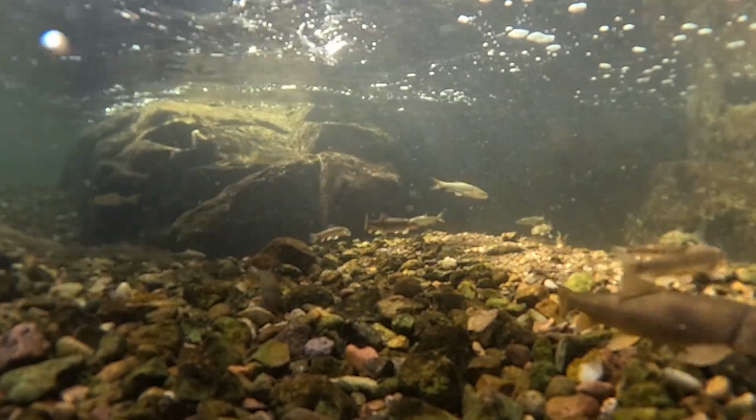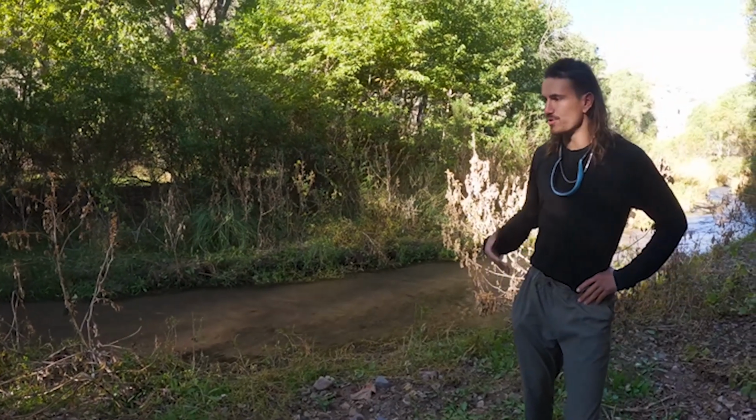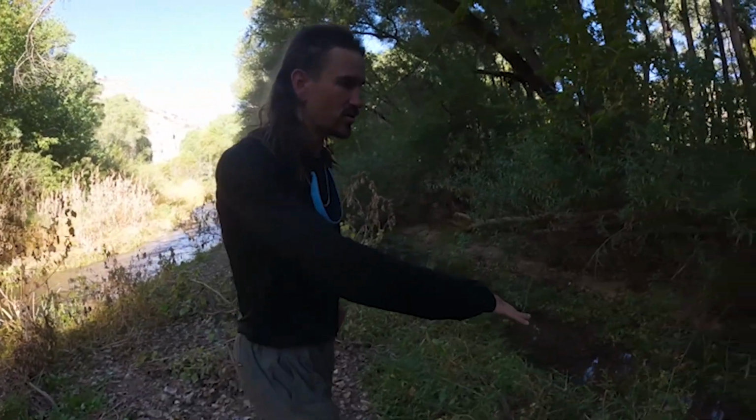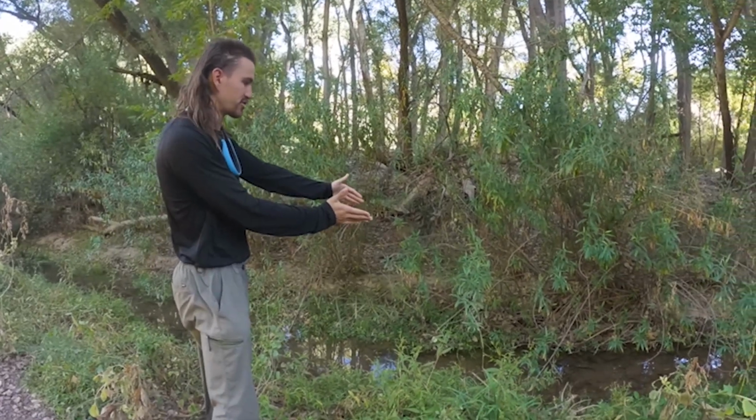This is the main channel of the stream right here. This is where the adults live, where they spawn at. After they spawn, their young will start to develop and get washed into these areas over here. So the stream gets diverted a little bit and some flow gets channeled into this area. It's known as a nursery habitat.